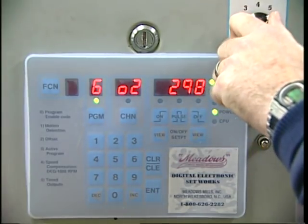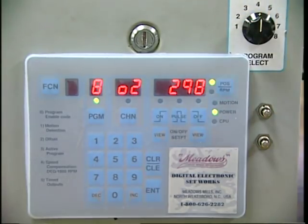Along with the digital analog setworks, Meadows offers an electronic model. One of these two models will add incredible speed and accuracy to your operation.